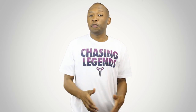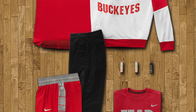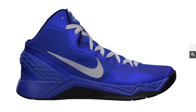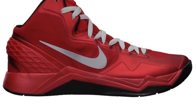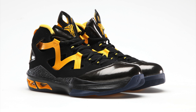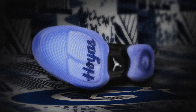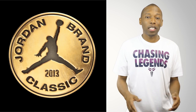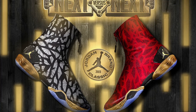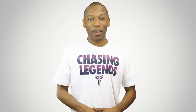March Madness has officially kicked off, and Nike and Jordan definitely have some kicks you should be looking out for. First off, Nike schools such as Oregon, Ohio State, and Penn State will be rocking the Nike Zoom Hyper Disruptor, while schools such as Cal and UNC will be rocking the M9, while Georgetown actually gets a special pair of the Air Jordan 28s. And speaking of the Air Jordan 28, those that are playing in the Jordan Brand Classic will actually be rocking a new elephant fractal print version of the Air Jordan 28 in the game.